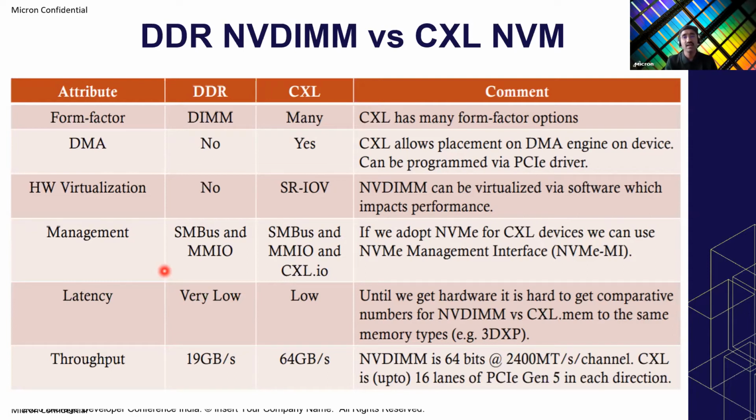With CXL, you can have multiple form factors like U.2, EDSFF. You can have a DMA engine closer to your attached memory. You can have hardware virtualization enabled because it leverages the PCIe protocol. With the DIMM form factor, you cannot have virtualization like SR-IOV; it cannot be enabled on NVDIMMs. We can leverage some of the NVMe controller for management and other DMA engine services, which is not possible with NVDIMM. You can have a controller inside your CXL expanded memory, and you can do block memory transfers and memory management. Everything can be done here with a processor or controller close to your memory.